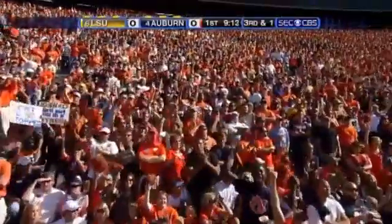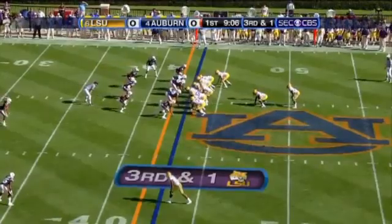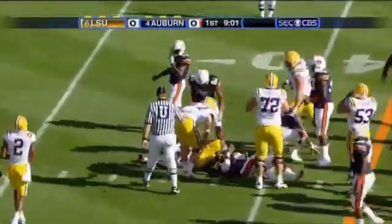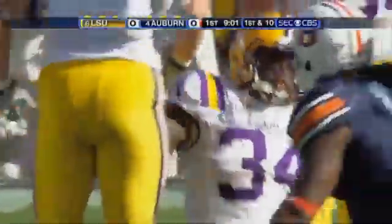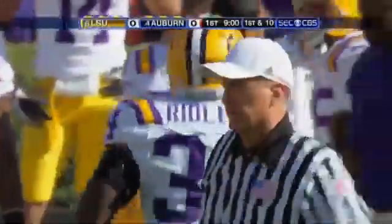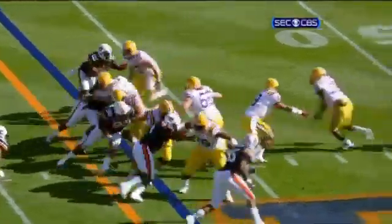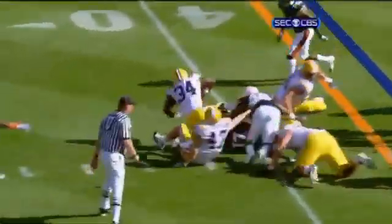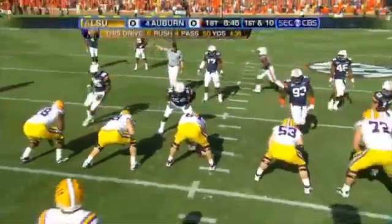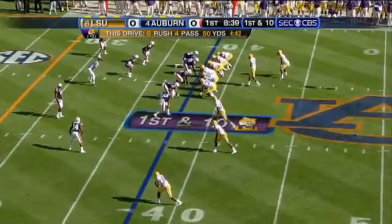3rd and 1. Could they go deep? Toss. Ridley, first down. Nice surge on that right side. Josh Bynes makes the tackle, but Stephen Ridley, who leads this team in rushing, picks up the first down there. Well, Auburn came into this game saying our defensive front 4 needs to help us win this football game. So far, the LSU offense has kept them off balance, and you can almost feel the clock ticking here, like the secondary guys are going, they're going to come after us. I know they're going to come after us. 4 first downs on this drive.